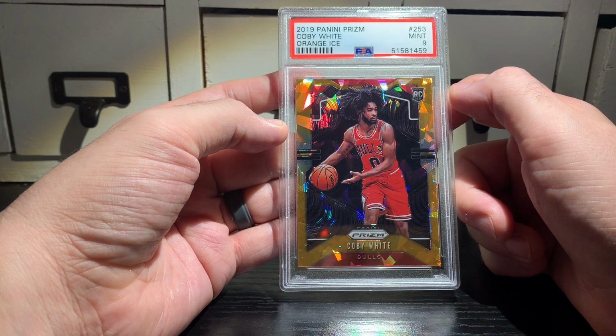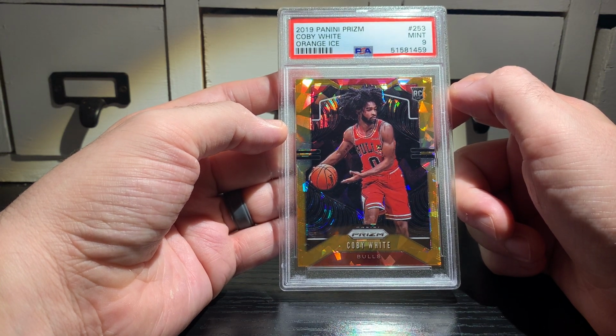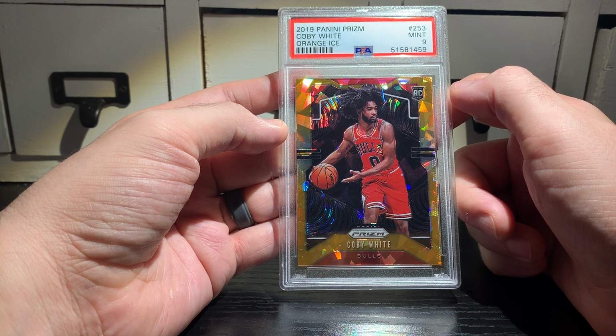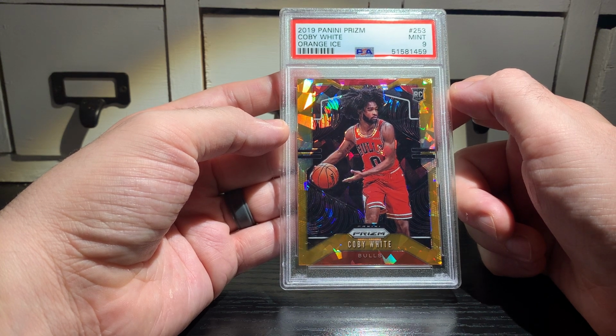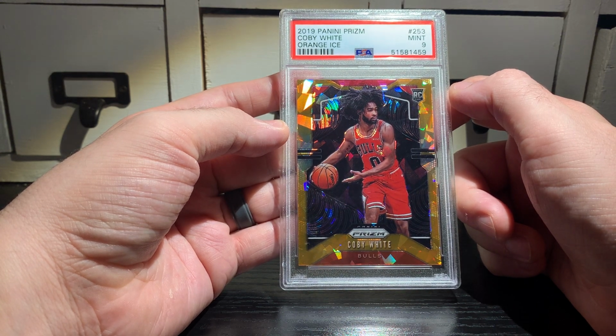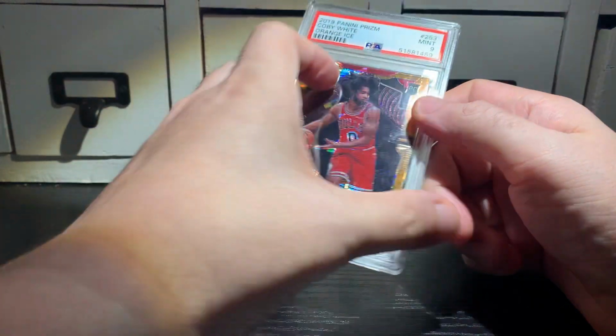I like Kobe White a lot. Sort of a holdover for me, liking the Bulls from the 90s. Everybody watched Michael Jordan and Scottie Pippen and Dennis Rodman in the 90s, if you're my age. So I've always had a little bit of a thing for the Bulls, but I like Kobe White. I think he's a talented young player.